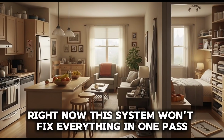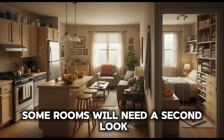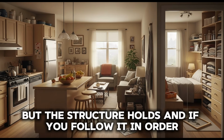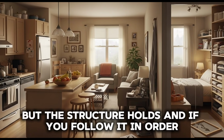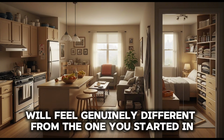This system won't fix everything in one pass. Some rooms will need a second look. Some decisions will take longer than you expect, but the structure holds. And if you follow it in order, the home at the end of 24 hours will feel genuinely different from the one you started in.